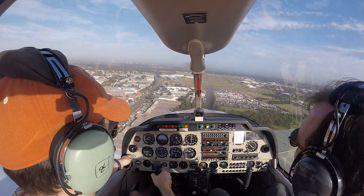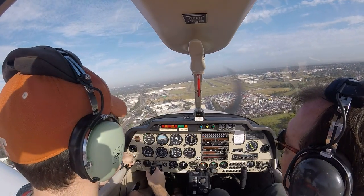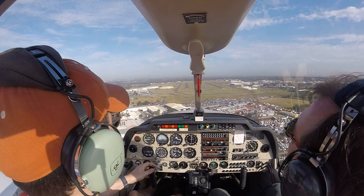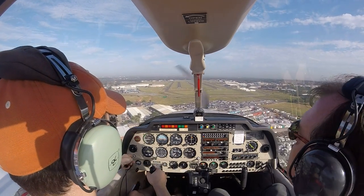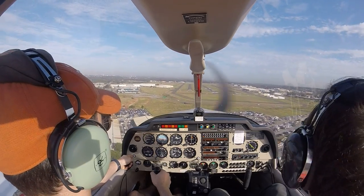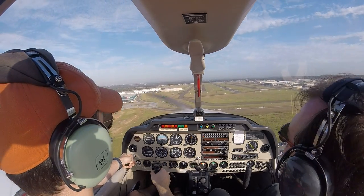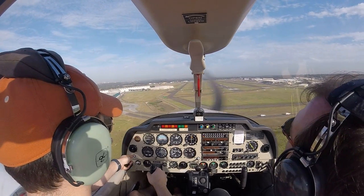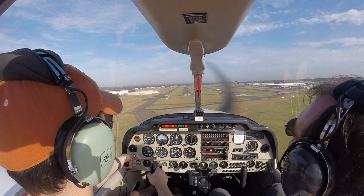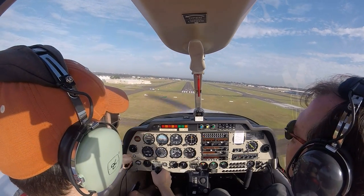Bankstown Tower, Technam 1552, ready holding point Bravo 5, runway 29 left for circuits. Technam 1552, hold position. Turn crosswind now, follow the company diamond light downwind. Turning crosswind, looking for traffic. India Sierra November, clear touch and go. Uniform November Juliet, light downwind, touch and go. Yeah, but we're going to look at the side. Yep.